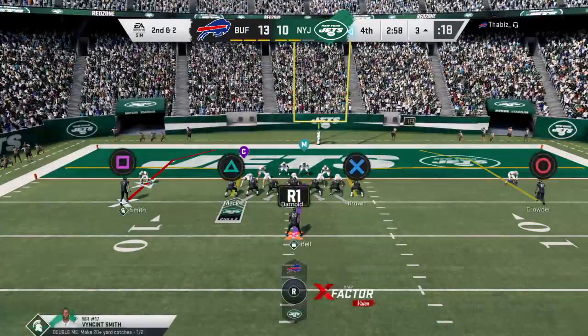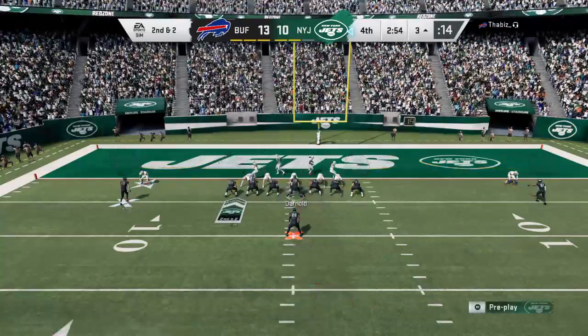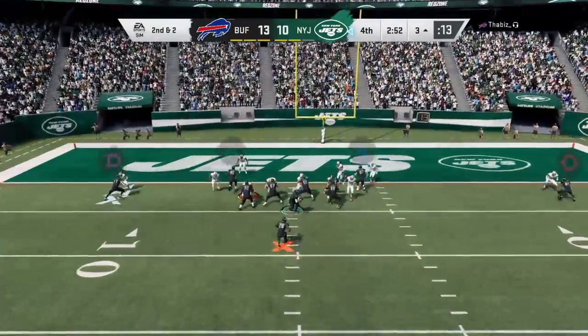Hey, wahoo! 49, guys. Mike, 49. Watch the pass. Watch the pass.